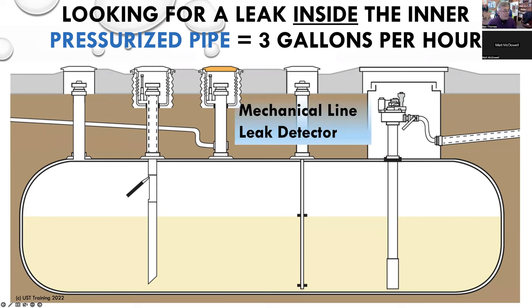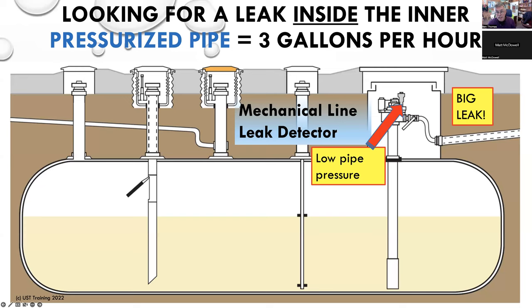In this case, it is a mechanical line leak detector. It's a mechanical device. It's not attached to the tank gauge. It doesn't talk to the tank gauge. It is a mechanical device looking for bad line pressure. If the line pressure, once you authorize the pump, is not energizing up to its full level, it gives you an indication of a big leak. A 3 gallon per hour leak is a giant leak. You can lose thousands of gallons of fuel into the ground with a 3 gallon per hour leak. So again, this is a pressure sensor.